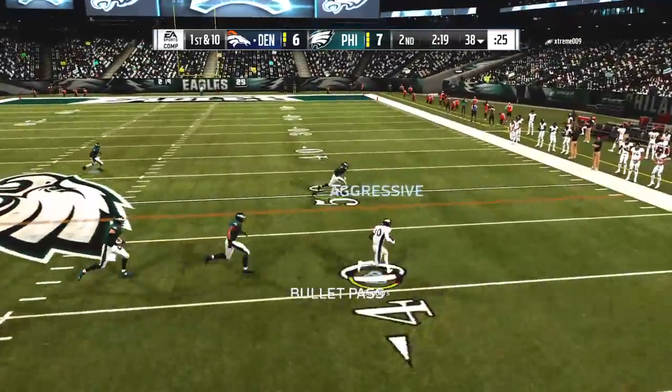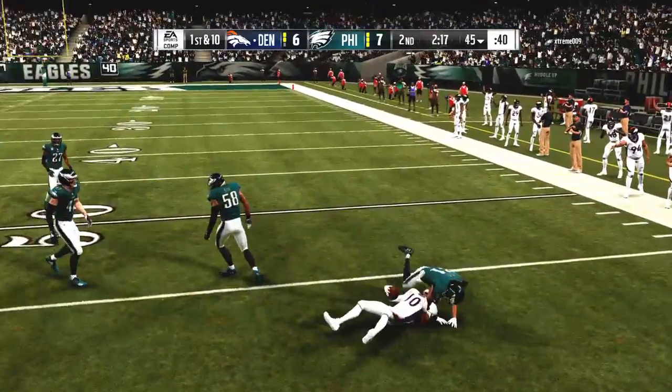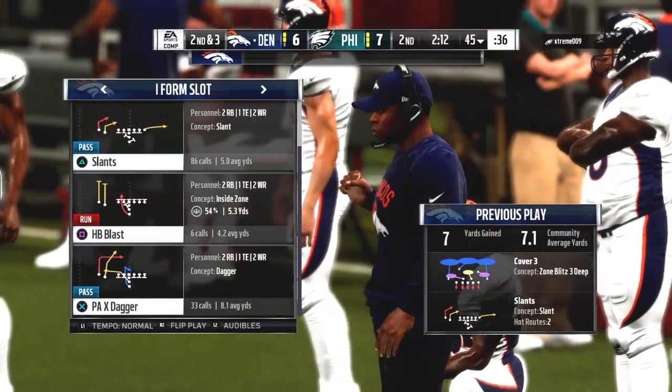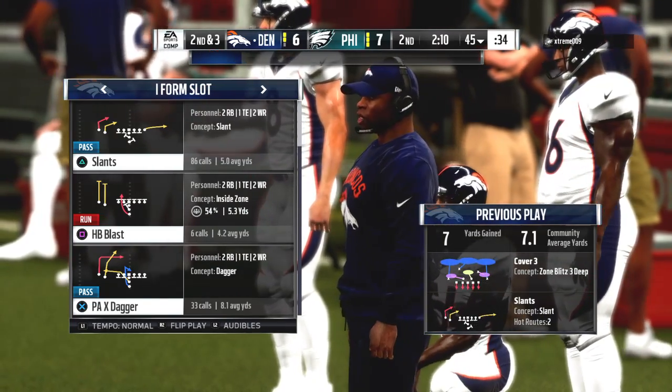On 1st and 10, here's Keenum. Throwing the out route incomplete. That's Sanders. And he'll be brought down right at the 45-yard line. 7 yards, the pickup on the pitch and catch.